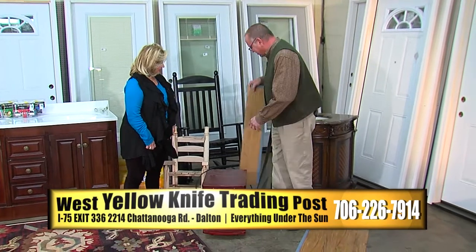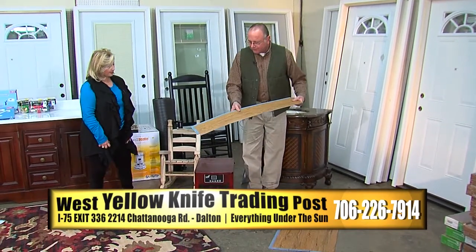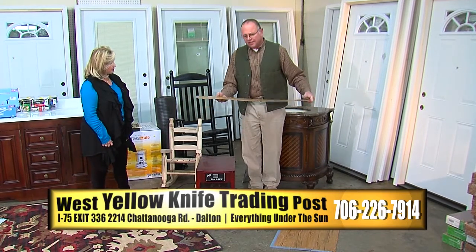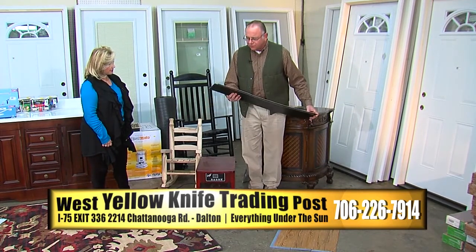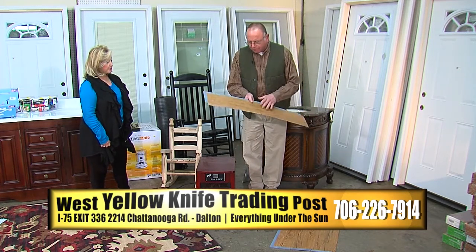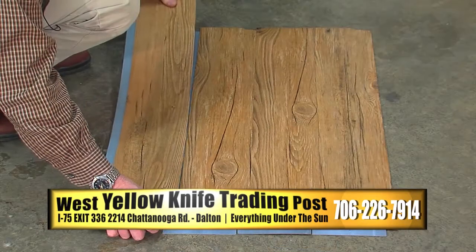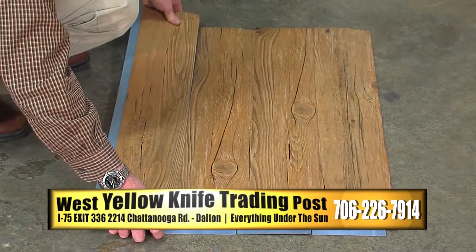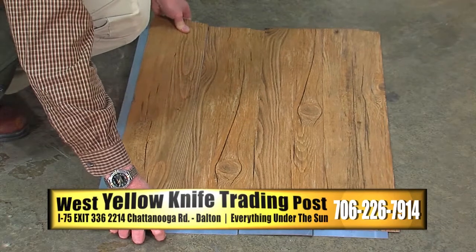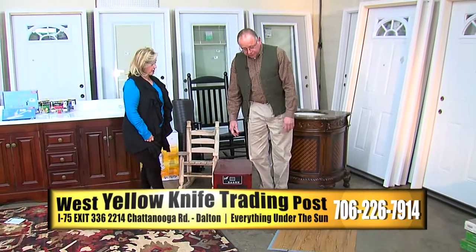I'll mention this. The stick type vinyl flooring is kind of the going thing now. Everybody's going with it, and it's easy to install. It's completely waterproof, and it just sticks down. I don't have time to stick it down right here, but we've got a great deal on that at 89¢ a square foot.